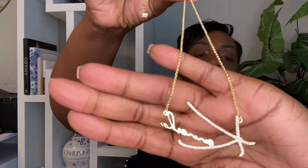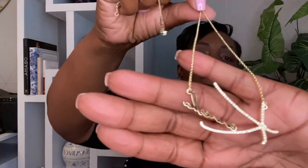You can customize it to make it as long as you want or as short as you want. I typically just get the standard 18-inch. It's just my name, Kanisha. You can see right here. It has the little crystal in the K, and then the rest of my name spelled out right here. And I really do like this.